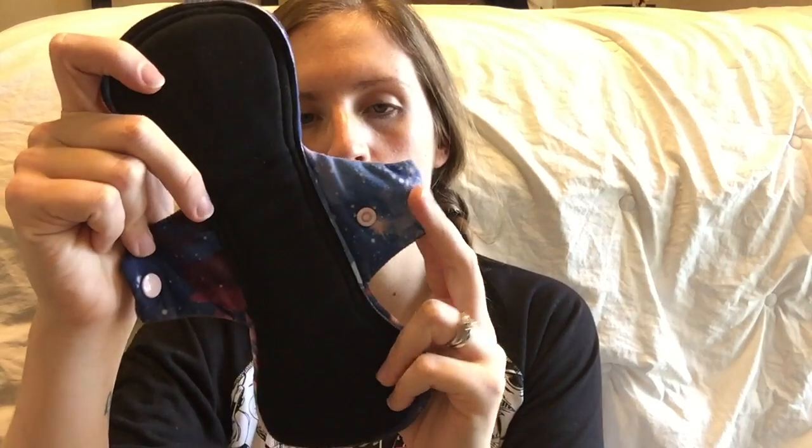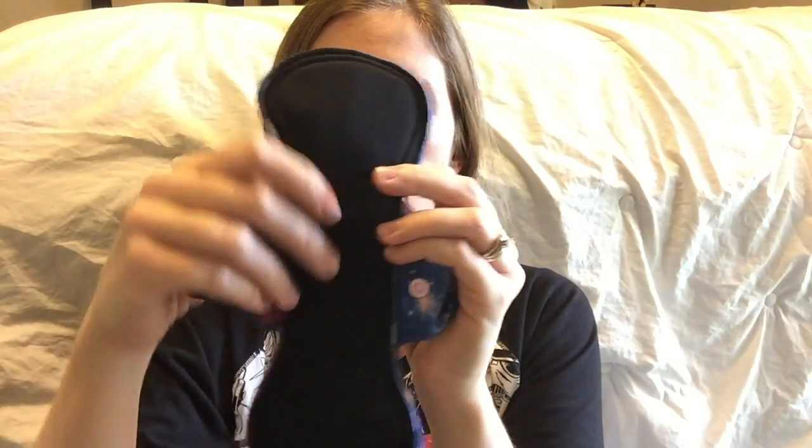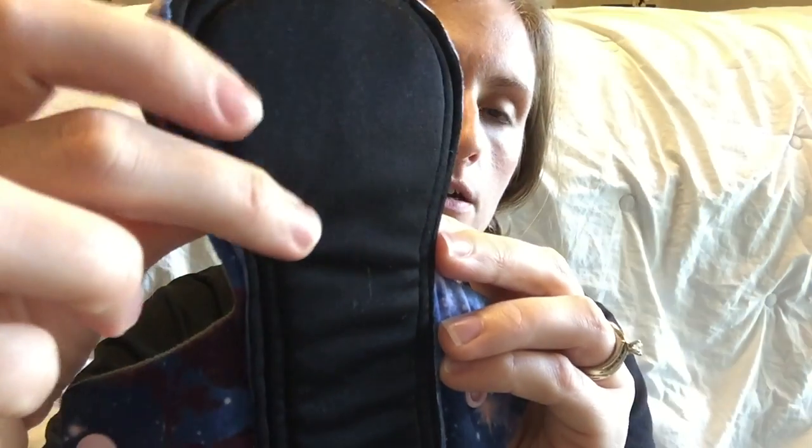Then I have, I believe this is a 10-inch wicking jersey pad from Phoenix Rising Reusables. I absolutely love this pad. It has this knit fabric on the wings, and then it is an exposed core with the wicking jersey. And just in case you haven't seen it, let's see if I can get this to focus here. That's what the wicking jersey looks like. And this is the best stay dry pad I have in my stash, and I love it.